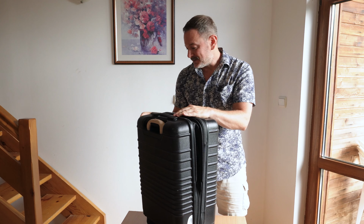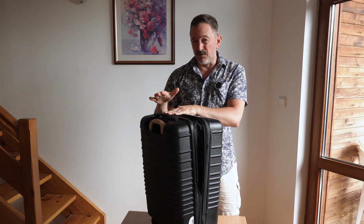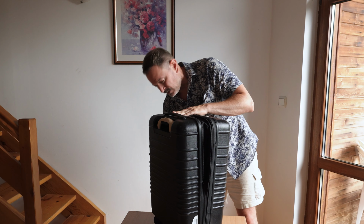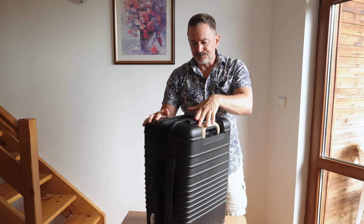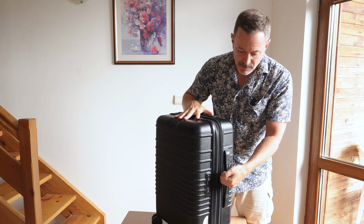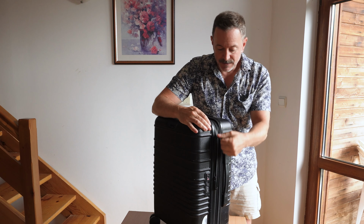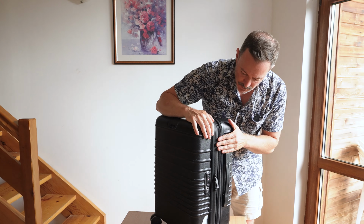In addition to that, when you expand this thing, it goes from 49 to 61 liters of space, which is another 12 liters of internal space. And that ends up being quite a bit of extra space, as you can see there. Also, another nice thing is these zippers here. As you can see right here, they're waterproof zippers, or very water resistant, and they're also very, very firm and snug, which is good too.